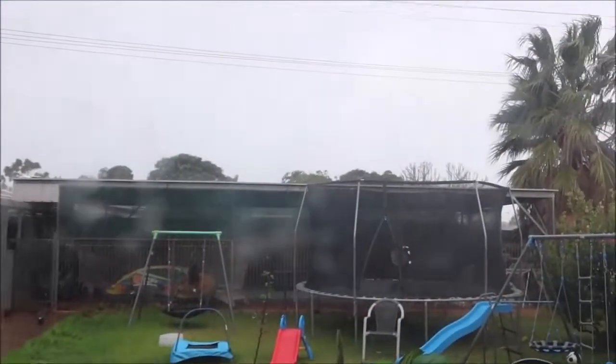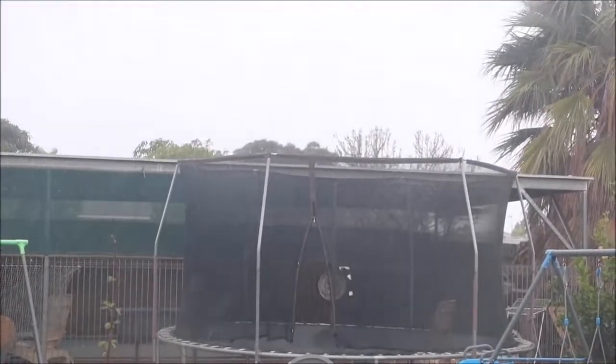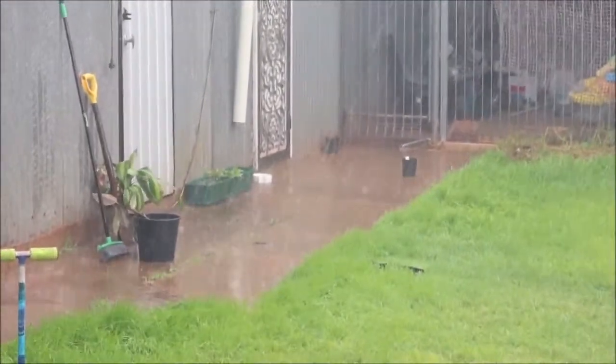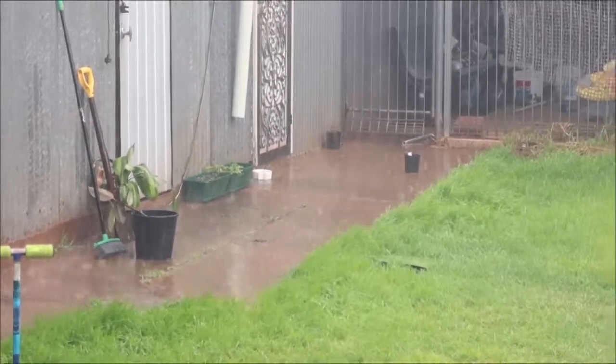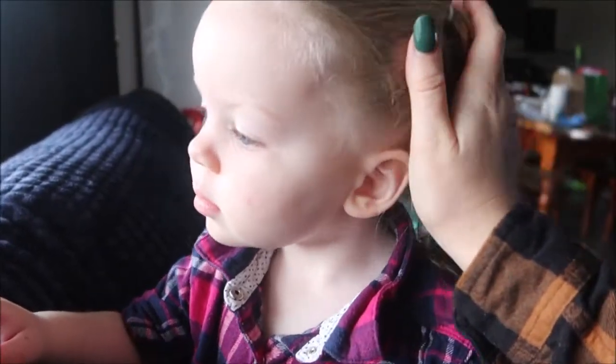Oh my god, it was literally sunny and nice five minutes ago, and now it's bucketing down. Look at that. Sideways bucketing down rain. It's all raining. No. Oh no! All of our toys. Oh yeah. It's raining.